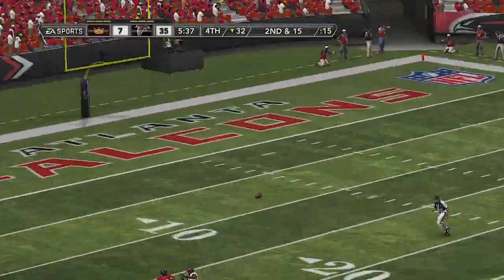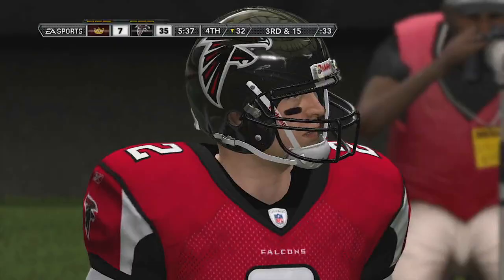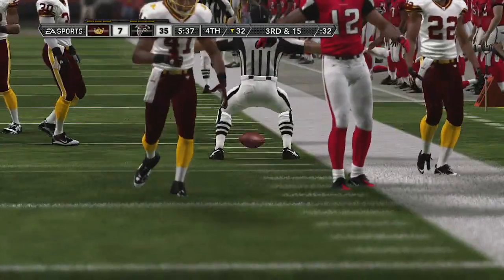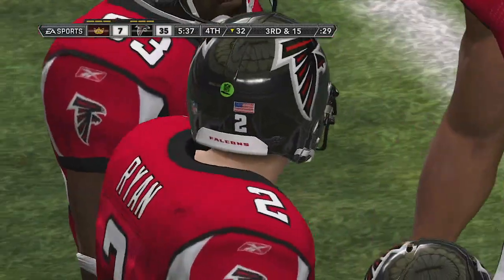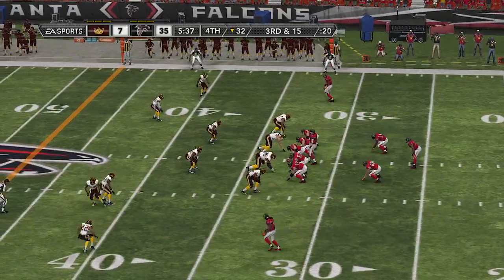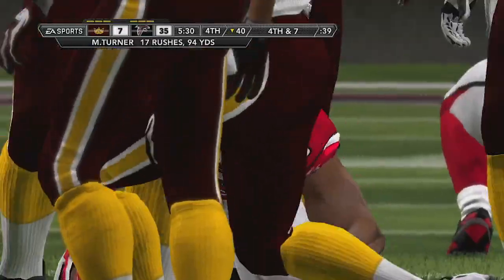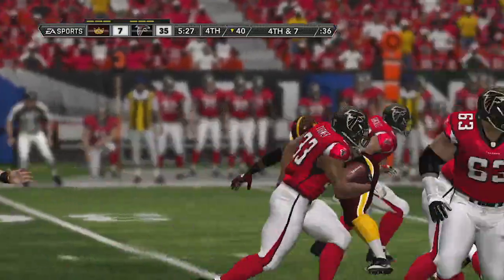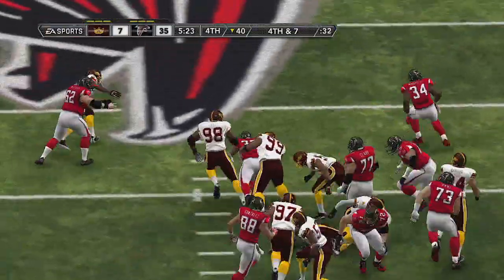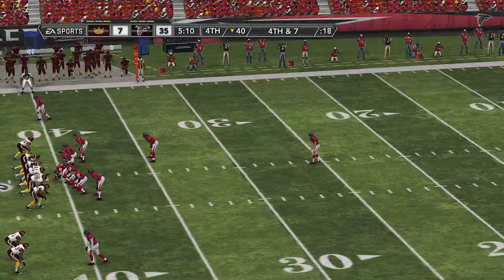Going deep toward the left sideline. He tipped the ball away. Jenkins was the intended receiver. They'll need 15 on this third down to move the chains. Ryan hands it off. He's brought down right around the 40-yard line by Golston. It's fourth down. The Falcons ready to punt this one away.